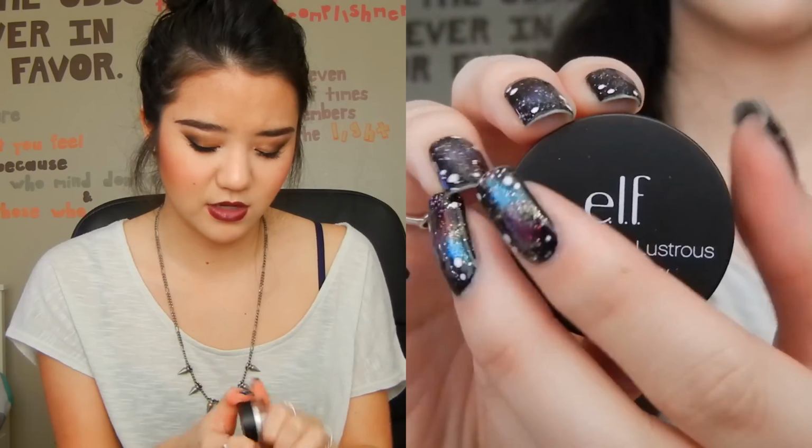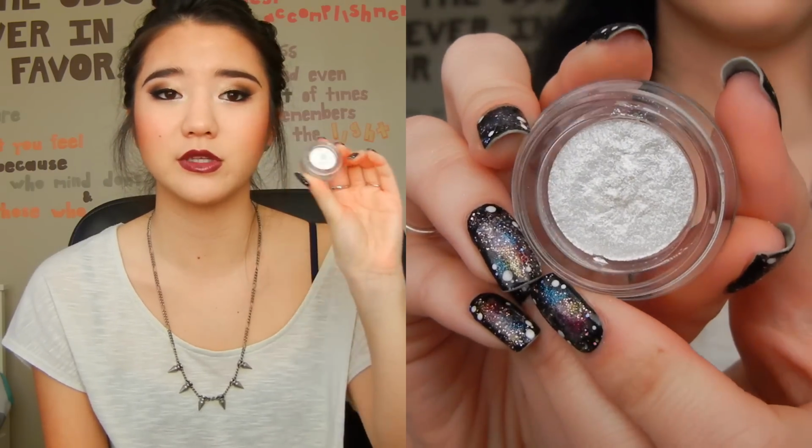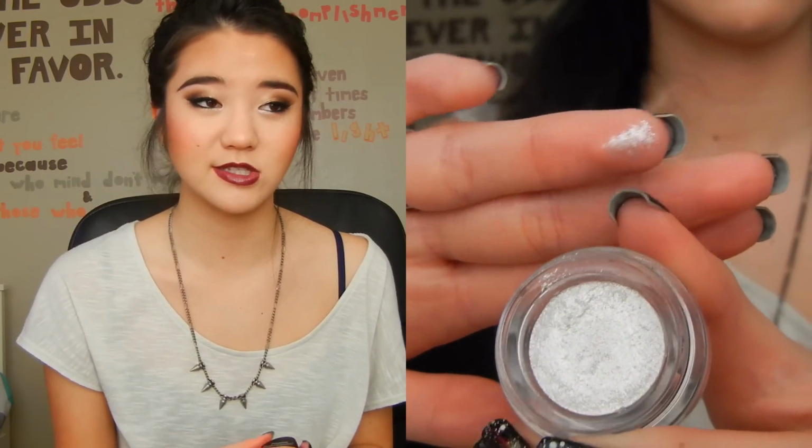And the last makeup product is the e.l.f. Long Lasting Lustrous Eyeshadow. I might have talked about this in my favorites video last month, but this is the one in Confetti. It's just a basic white color, but it's super reflective. I use it in the inner corners of my eyes to add a nice highlight, I guess you could say.